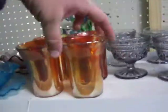Have these little carnival glass tumblers. Five fruit banded tumblers, marigold color. Got $15 a piece on those. Some Fire King and other glassware. Got some more toys down here. Got some action figures, cars, trucks. Got some little bagged Hot Wheels and other cars here.